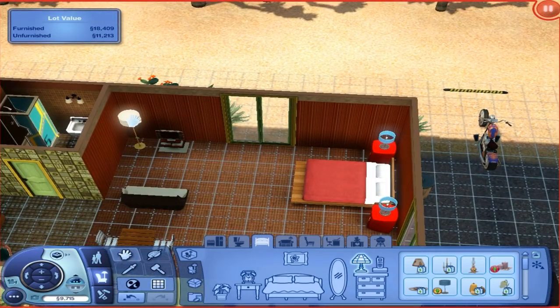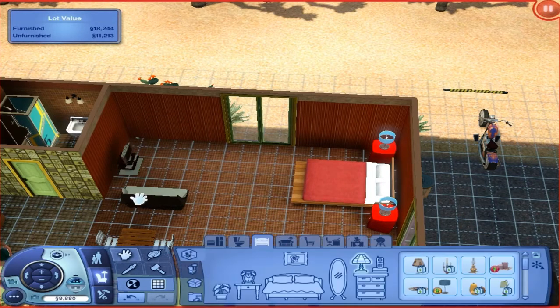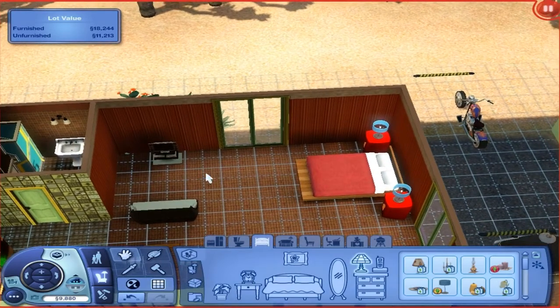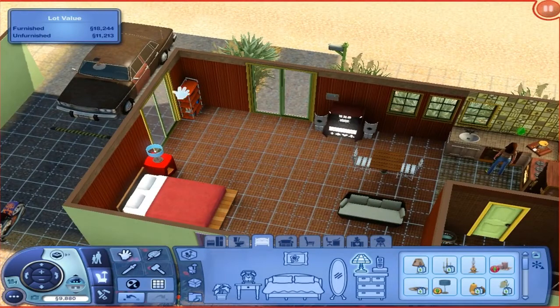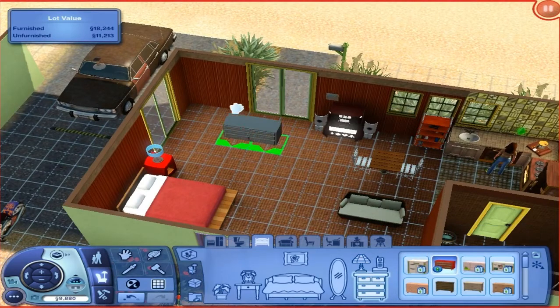But yeah, I want to get them out of this house. This is the starter house they start off with. I want to see if I can get them into a nice, decent house and make some money. I don't know if I want to make them into a celebrity. But a decent house where you can have a family living. I don't think you want to raise a family in this place.